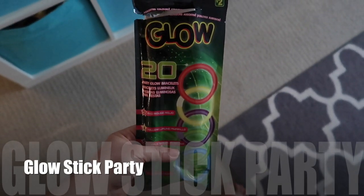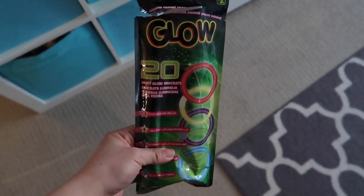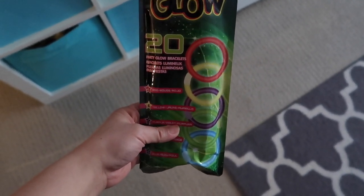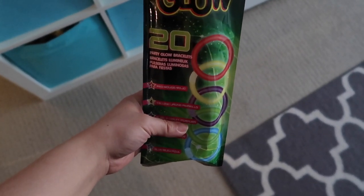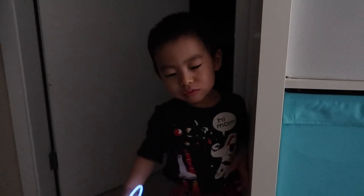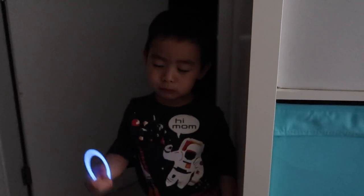The next activity is to use glow sticks. You can always just play like this, or you can put them in the bathtub. I saw some other people put them in the bathtub. So I gave Brandon 2, the yellow and the blue one. He can play with the glow sticks long, or he can make a bracelet, and so far he loves it. I like glow stick, mommy, and I can go in there and I can use my glow stick.